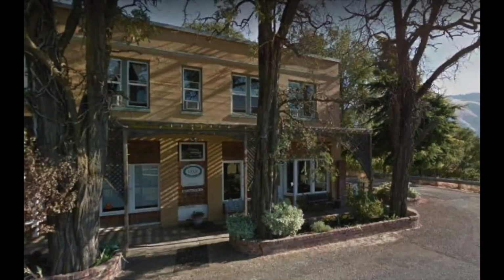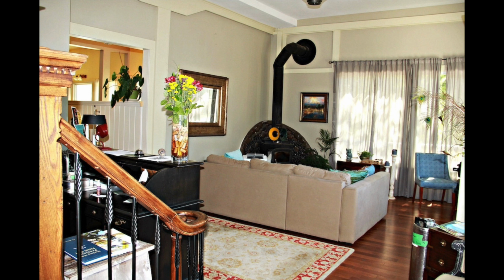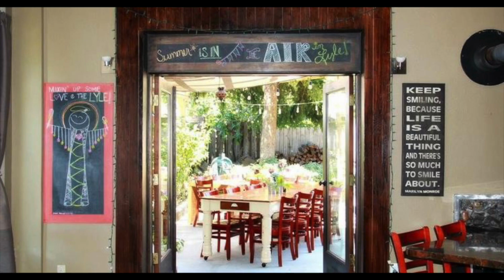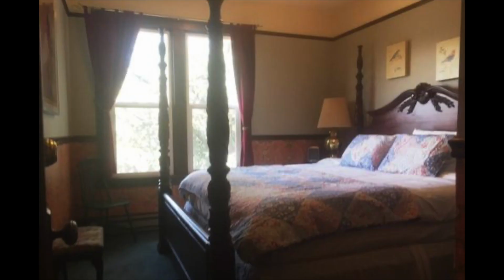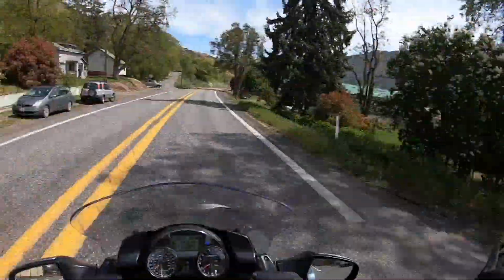One thing interesting about Lisle is the historic hotel that's still there, run and operated. That hotel was made back in 1905, and it popped up from the railroad stop that was there. And now it's a small bed and breakfast style hotel with 10 rooms.